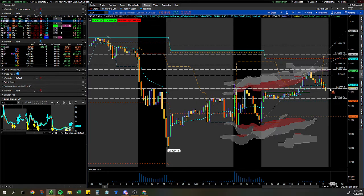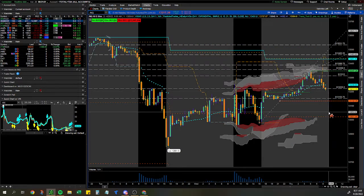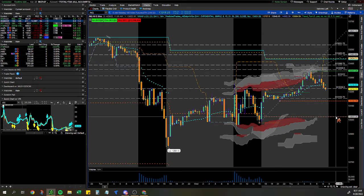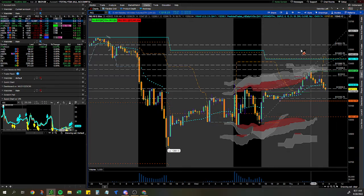So should we continue to slip below 200, need 150 to hold, keep coming back up. Otherwise, we'll be going back to retest 13,100 and maybe even this daily Keltner down at the squeeze bottom.